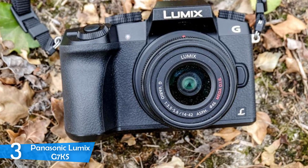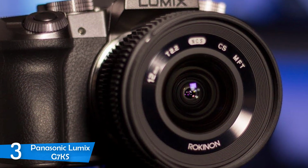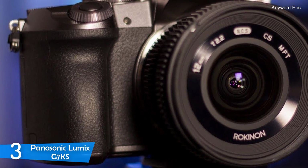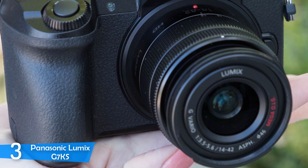On the back, you'll spot a 3-inch vari-angle touchscreen display which delivers plenty of sharpness and amazing colours with a perfect live view performance overall. The electronic viewfinder on this camera is an OLED one with 2360K dots, making it one of the sharpest and one of the most accurate with colours.